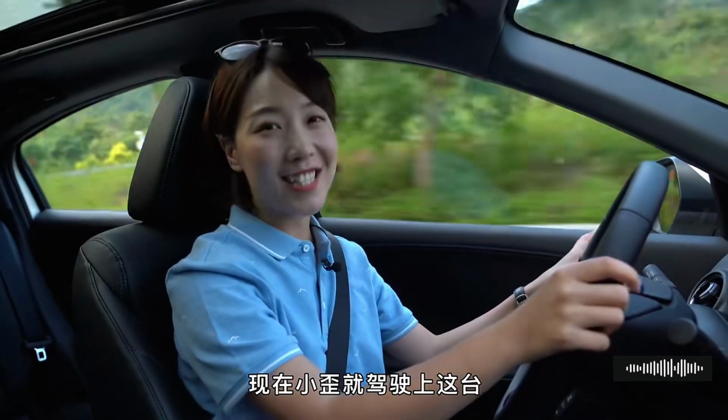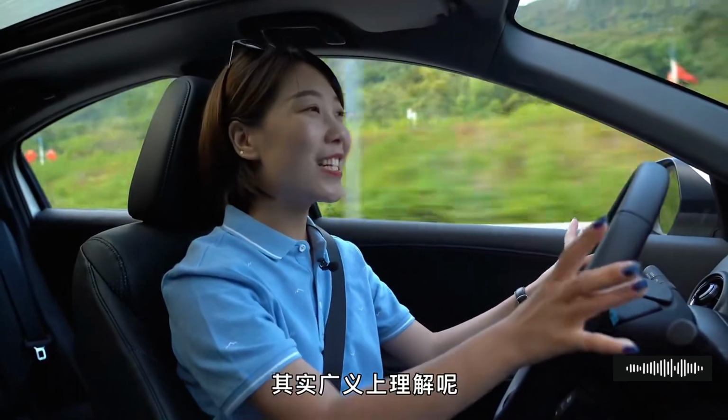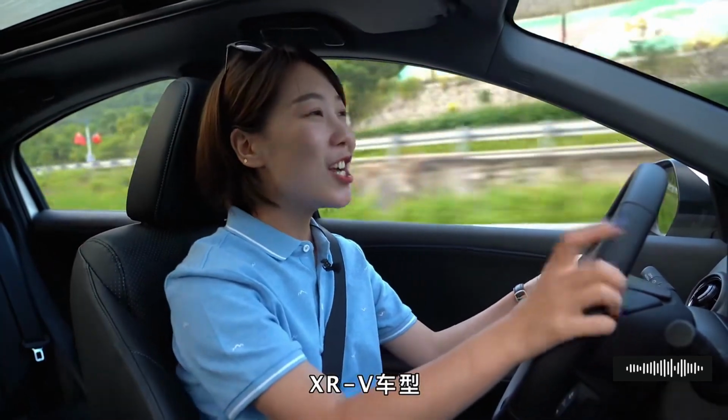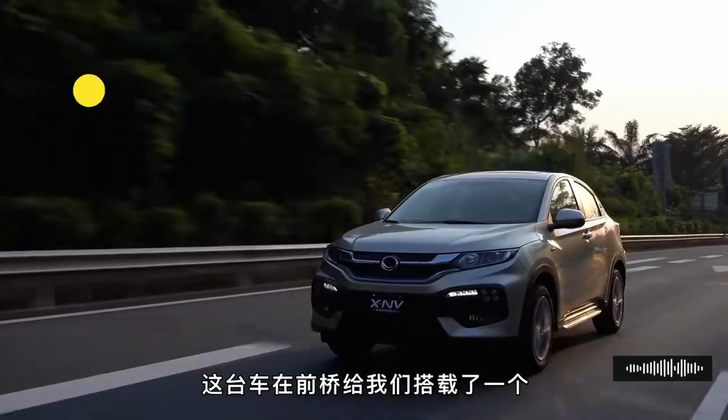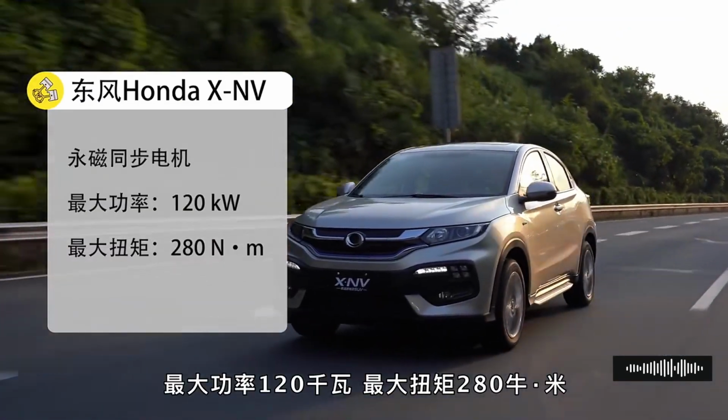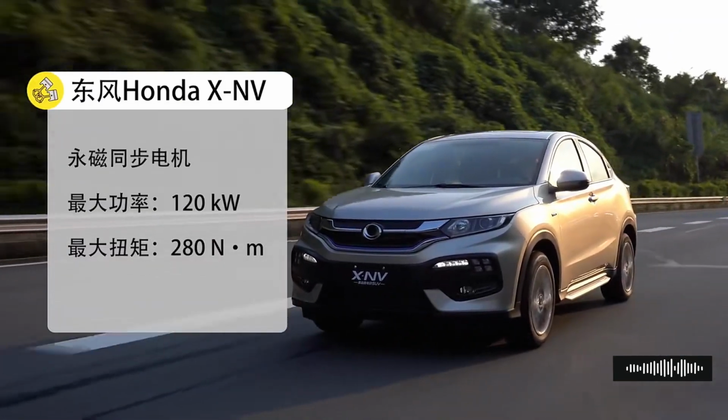Now Zhao Wei is driving this X-NV model. In fact, broadly understood, it is a pure electric version of the X-NV model. This car is equipped with a permanent magnet motor on the front axle, with a maximum power of 120 kilowatts and a maximum torque of 218 Nm.